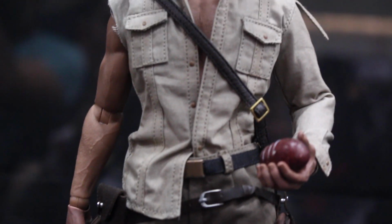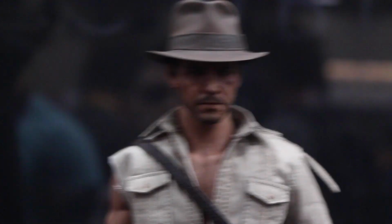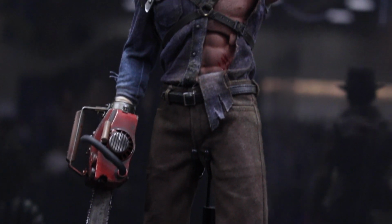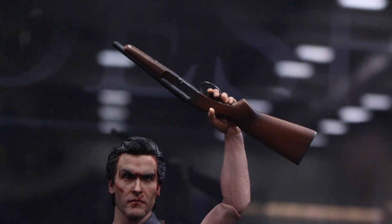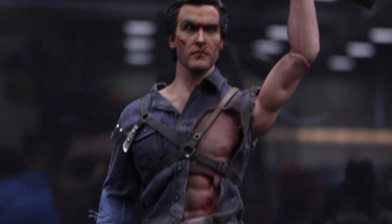But speaking of 1/6 scale, Sideshow did have some more 1/6 scale figures besides Star Wars. They had their Indiana Jones and the Temple of Doom Indiana Jones looking really good. I really like the head sculpt on this, and yeah, Indy looks great. A big reveal for all your Evil Dead fans. We got Ash from Evil Dead. He has his chainsaw hand, and this is his boomstick. So yeah, wow, the Bruce Campbell likeness is really good.